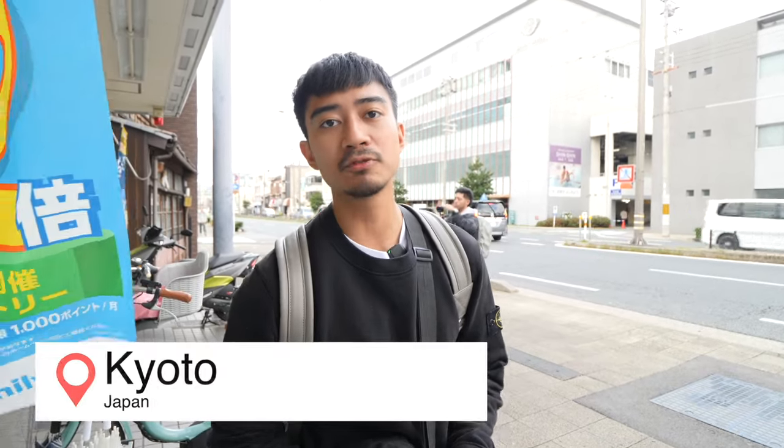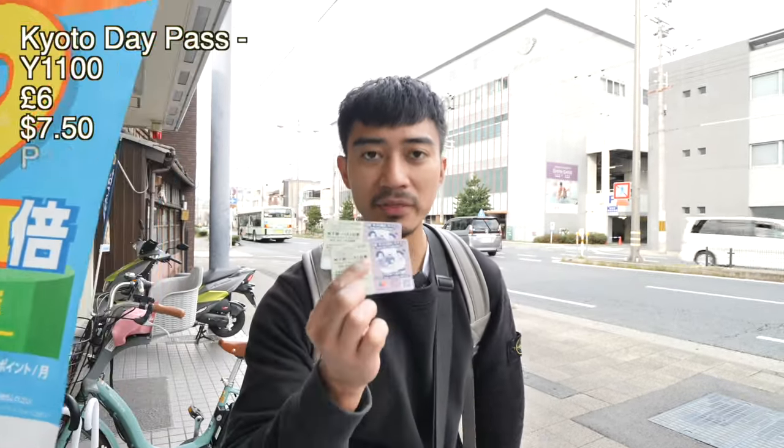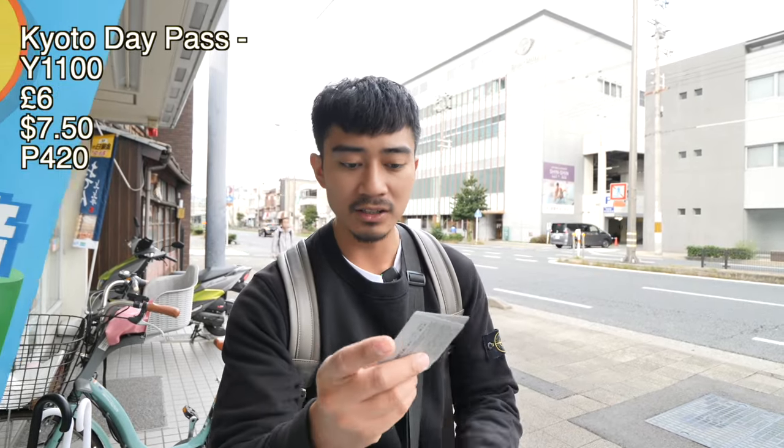So to start our day off, we bought a one-day pass for bus and subway because we're jam-packing all the activities in one day. So we paid 1,100 and we got this from Family Mart, actually. Look, it's quite cool. But anyway, let's go to our first activity. Let's go.